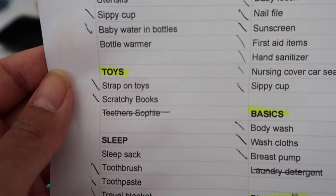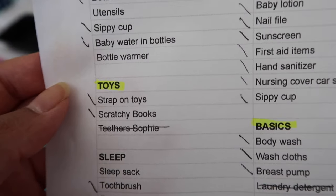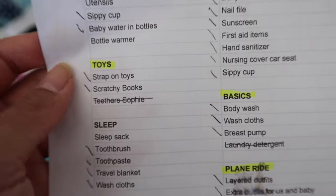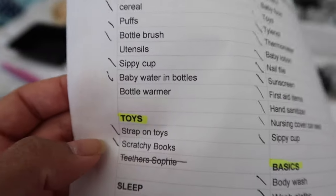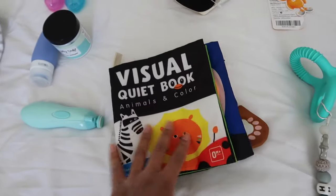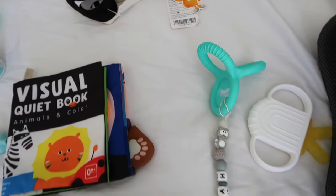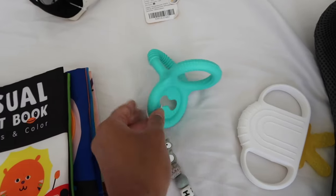Next category is toys. So I'm bringing him toys and I'm putting a little strap on them because it helps attach them to his stroller or his body so that they don't fall on the floor on the plane. And then I'm also bringing some scratchy books because he really likes those. So here's his scratchy book that he loves. And then here's the little lanyard that goes on his teething toy. So we're gonna bring that one.